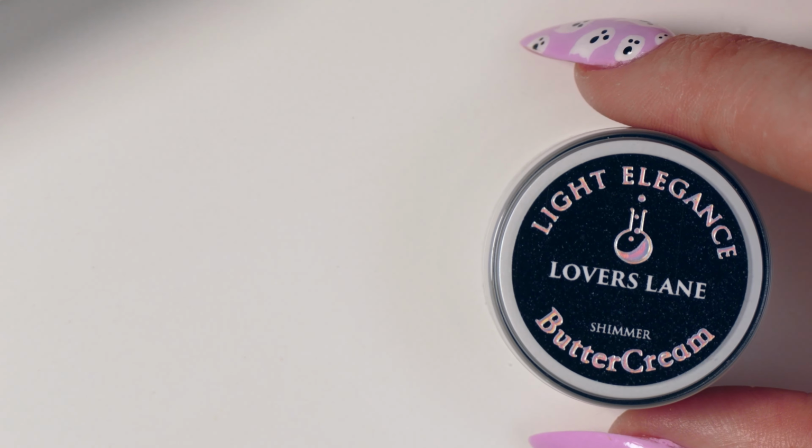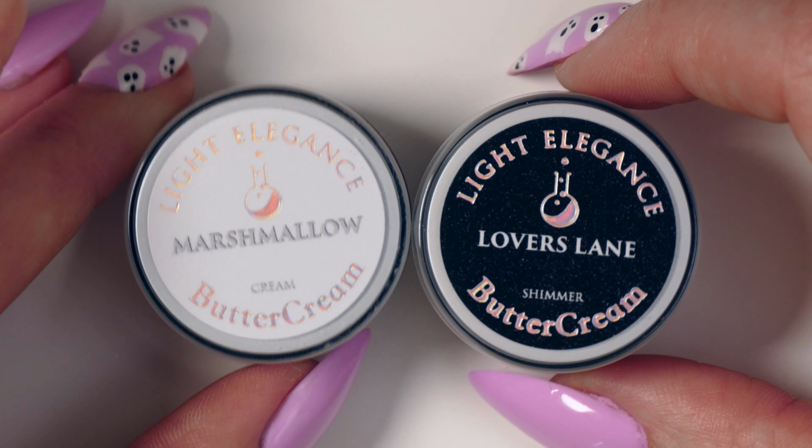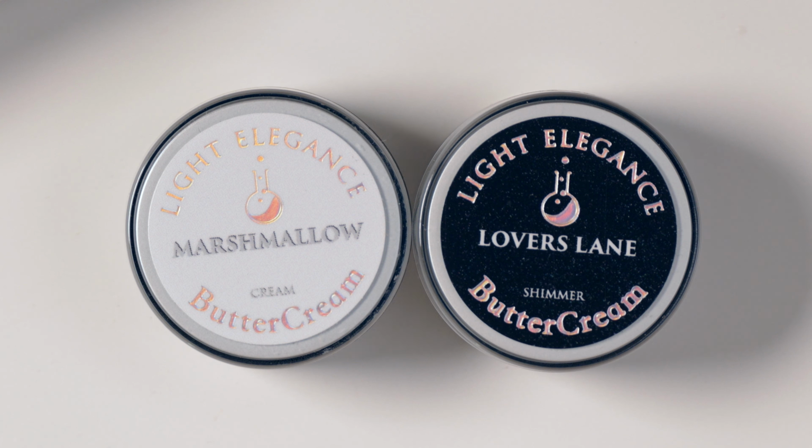So obviously there are some popular colors in the color gel line that have never been available in Buttercream. Light Elegance is totally aware of that. And they are actually working on creating all of the popular color gels, the most popular color gels, they are going to be putting into the Buttercream formula. So don't panic if there's a color that you love, like Marshmallow or Lover's Lane. They are going to be making those color gels into the Buttercream formula, which is also super cool.